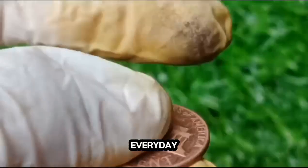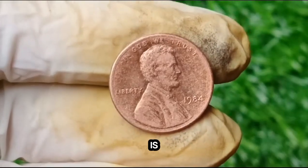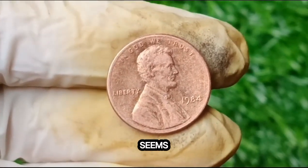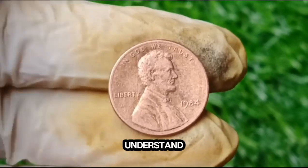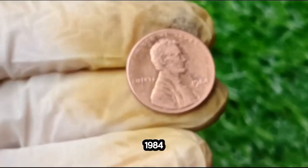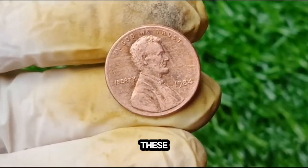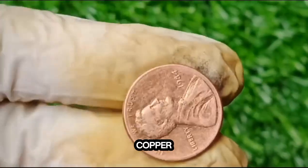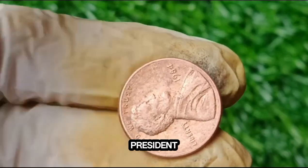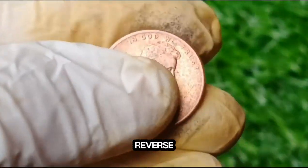a staple of everyday commerce for centuries. The 1984 penny is no different, or so it seems. But to truly understand its worth, we need to dig into its history. In 1984, the U.S. Mint produced billions of pennies. These coins were primarily made of copper-plated zinc and designed to feature President Abraham Lincoln on the obverse side and the Lincoln Memorial on the reverse.